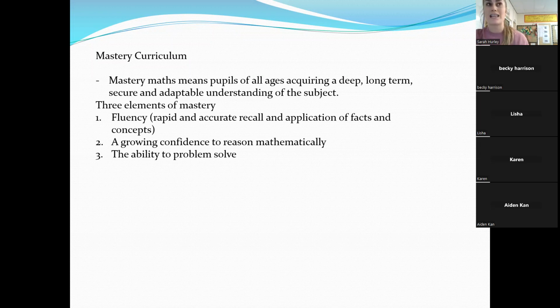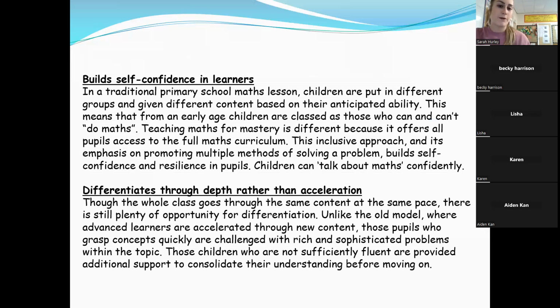And often I think once they get that and once that's secure, the children grow in confidence massively because they already know that part of the question and they're not having that overload of their working memory. So that really does support their confidence as they go through, and it gives them the ability to then problem solve. And it supports them with lots of aspects of that. I pretty much covered all of this.